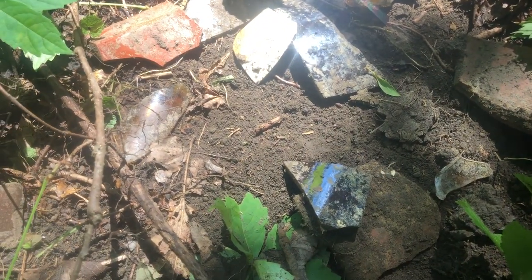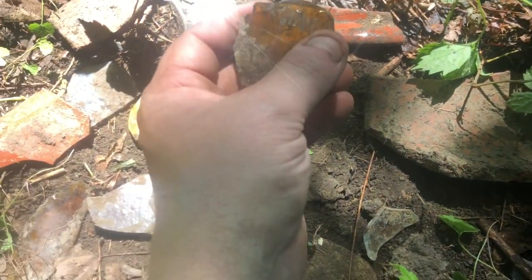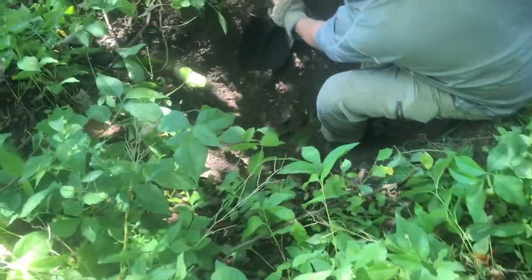Got some croc pieces. Even salt glazed croc pieces coming out. Nice, real nice applied top. Amber med, it would have been. Yep, another piece of some kind of a Meadville beer brewing bottle, some terracotta pipe, ironstone pieces.